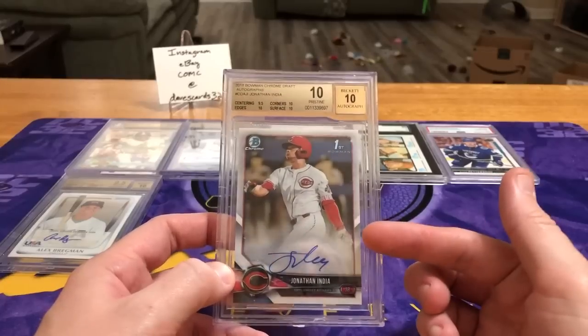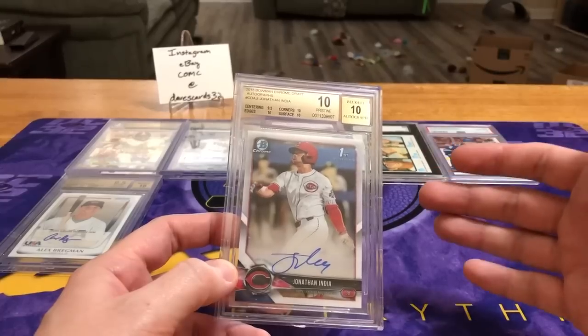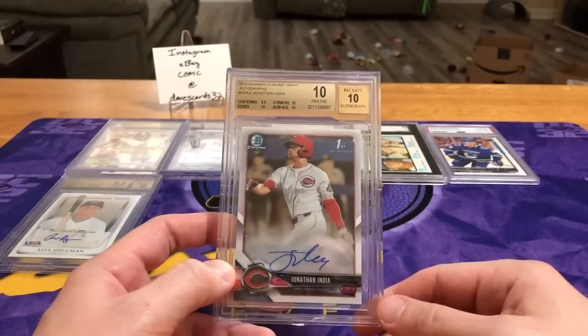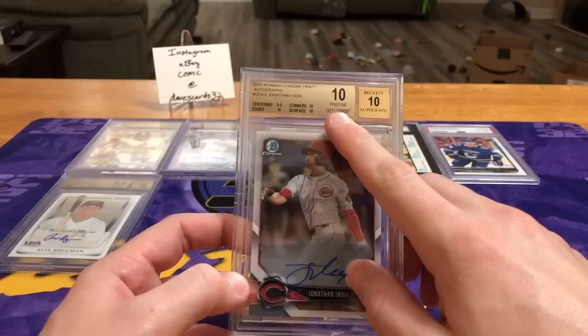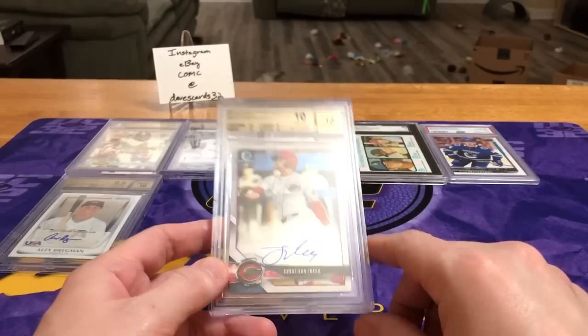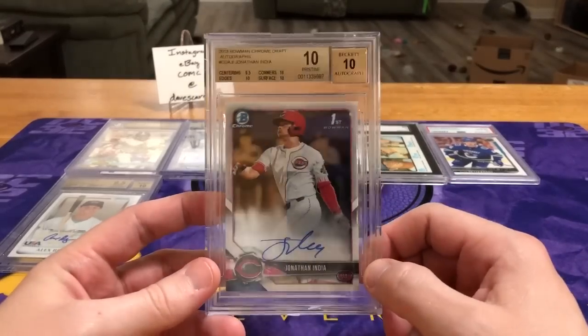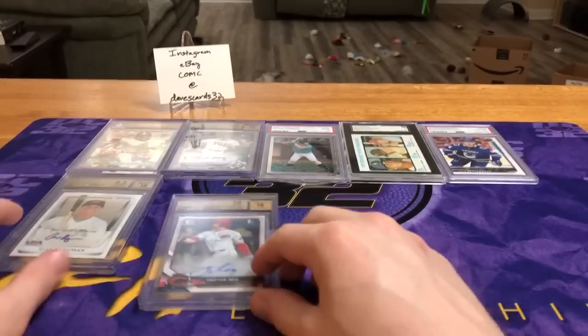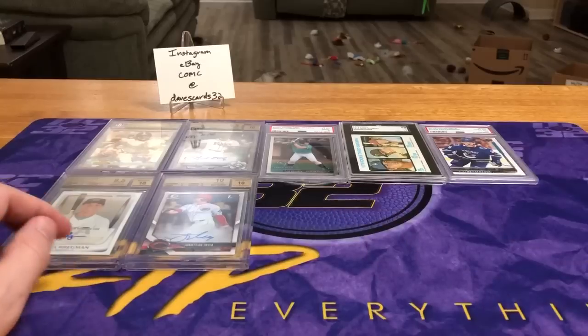This is one I'll probably hold on to until he gets called up, and either try to sell around call-up or maybe shortly thereafter if he starts hot. But again, it's a pristine 10, so really happy with that. That one, again, I couldn't really find good comps, but I valued it around $200 based off some other numbered stuff and what his 9.5s were going for.